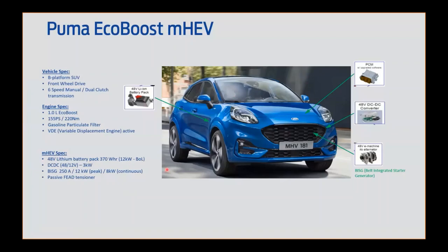And all this is made to happen by using a belt integrated starter generator, which replaces the traditional alternator on a conventional internal combustion engine. So this belt integrated starter generator can act both as a motor and as a generator at the same time, whenever that is required. And all this is controlled by the powertrain control module, which is a big computer on its own, which controls the engine and the mild hybrid system together.